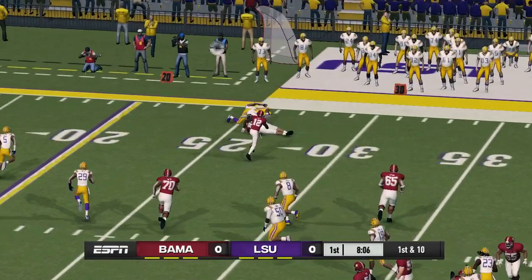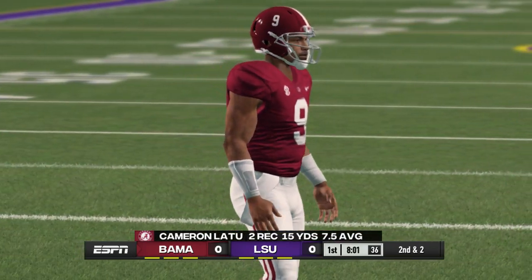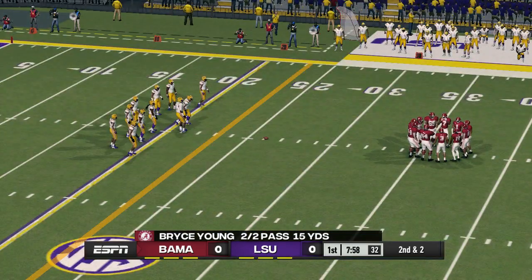Caught, open field, brought down right around the 26-yard line. That's good for a gain of 8 yards. That makes it second and two.